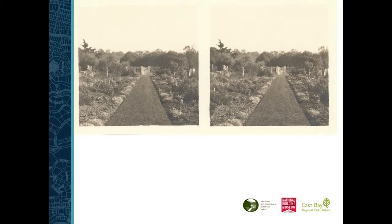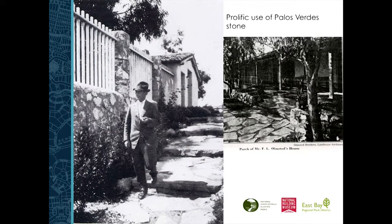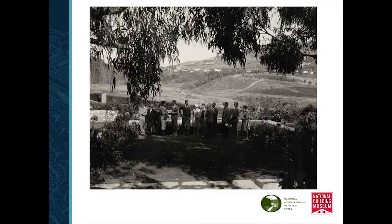And then this is what Olmsted's garden looked like. So clearly he still liked kind of an English style. And then here it is growing in a little bit more. Lush design with hopefully not too much water. He's trying to be a good example. Here's him walking down his sidewalk next to his house. Palos Verdes stone used in the walls, in the steps, and also in the courtyard spaces. And then this is his backyard view.